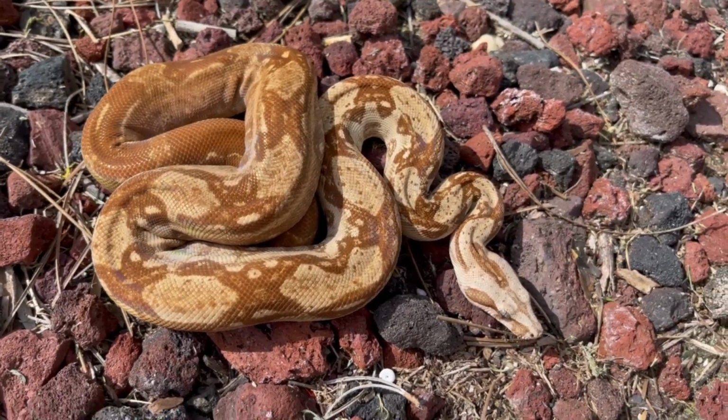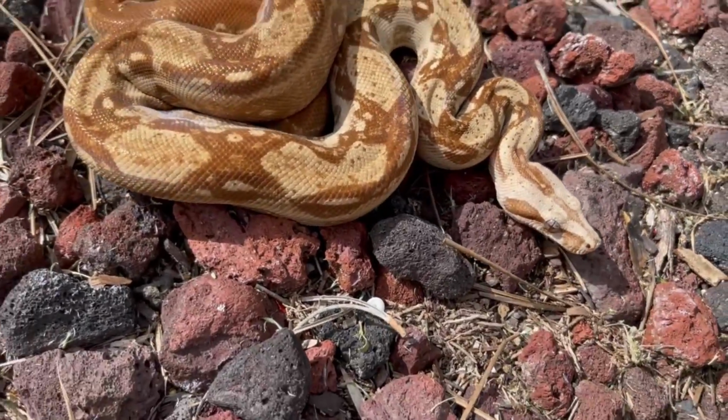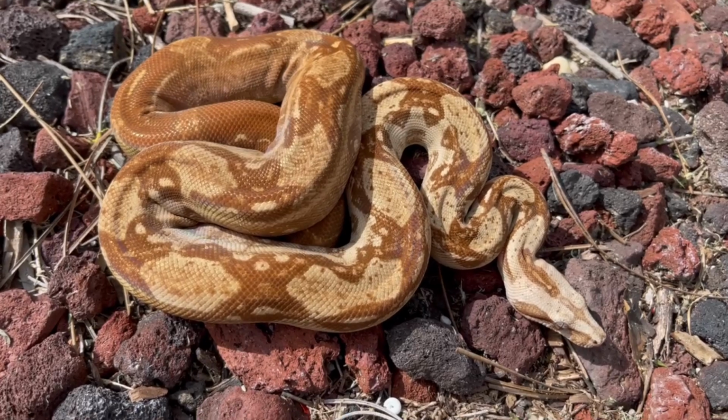They don't eat a lot. They don't get very big. They do the job, and they still have all the personality and beauty of a boa. They're just small. Look at the amazing coloration.